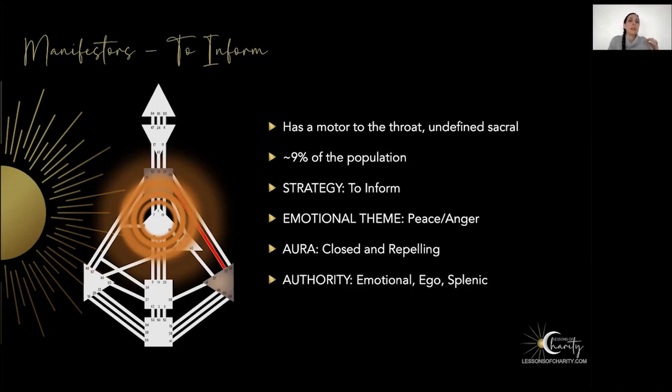The reason you're meant to inform is that your energy is so powerful that people wonder, can I trust this person? They seem strong. So if you inform people, it opens you up to connect with others, and it gets them to trust you more.